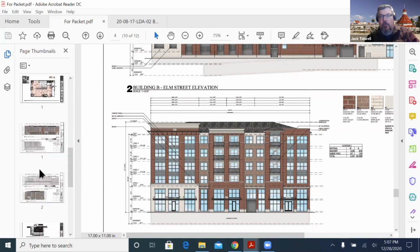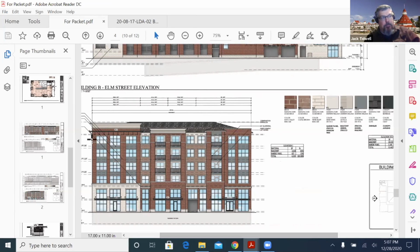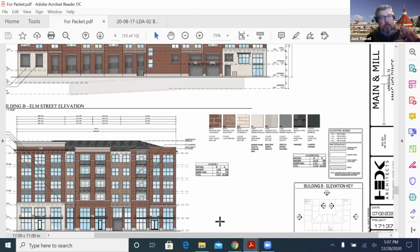I'll just throw it to Mark or to staff. Obviously we're not going to require a design component, but those would be some of the ideas that this humble planner would say, okay, that might offer that, on one hand, the softening of it, and number two, a more illustrative presence of that part of the building.